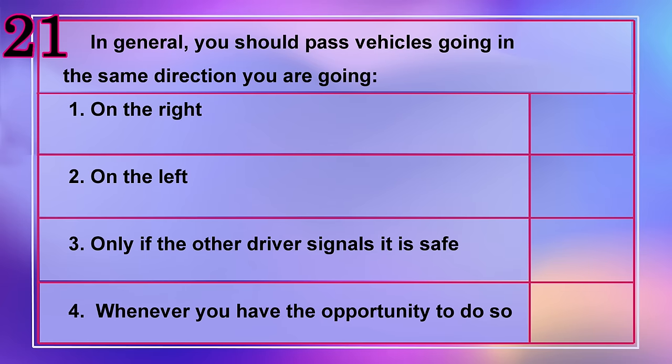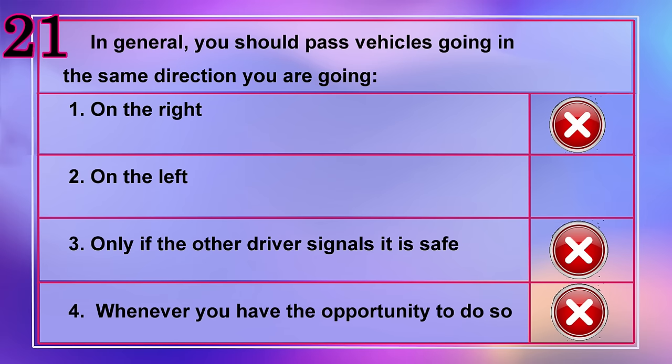Question number 21. In general, you should pass vehicles going in the same direction you are going 1. On the right. 2. On the left. 3. Only if the other driver signals it is safe. 4. Whenever you have the opportunity to do so. Correct answer is 2. On the left.